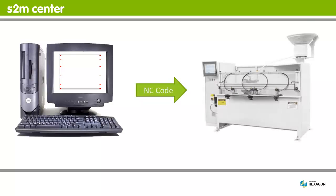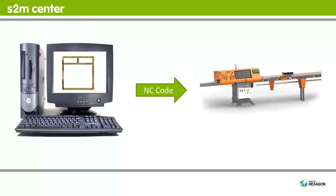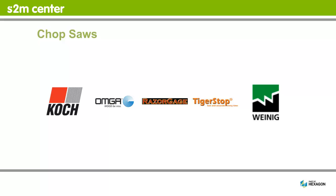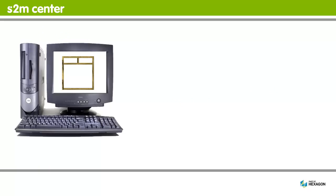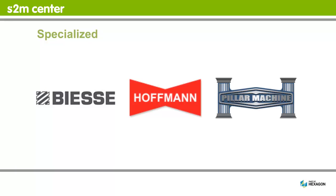In 2002, we started outputting directly to drill and dowel machines and created great partnerships with drill and dowel machine manufacturers. In 2007, we started outputting directly to chop saw fence systems like Tiger Stop and Razor Gauge. And of course, we partner with the leading manufacturers of automated fence systems. In 2008, we started outputting directly to specialized machines like the Hoffman haunching system. We have several specialized machinery partners.